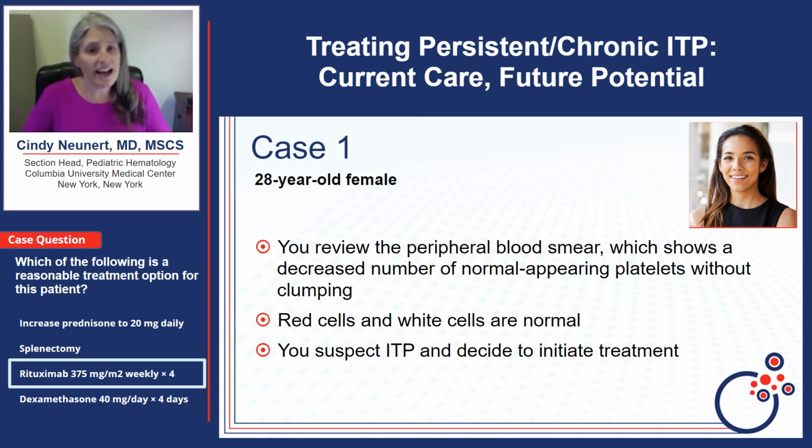So then we're kind of in the category of splenectomy or rituximab. And at this time, I think rituximab, 375 per meter squared weekly for 4 doses is the next reasonable step. And we can talk a little bit in our discussion about second-line therapies as to why that might be the case and be more preferable than maybe what used to historically be done, which was to go straight to a splenectomy in patients such as this.